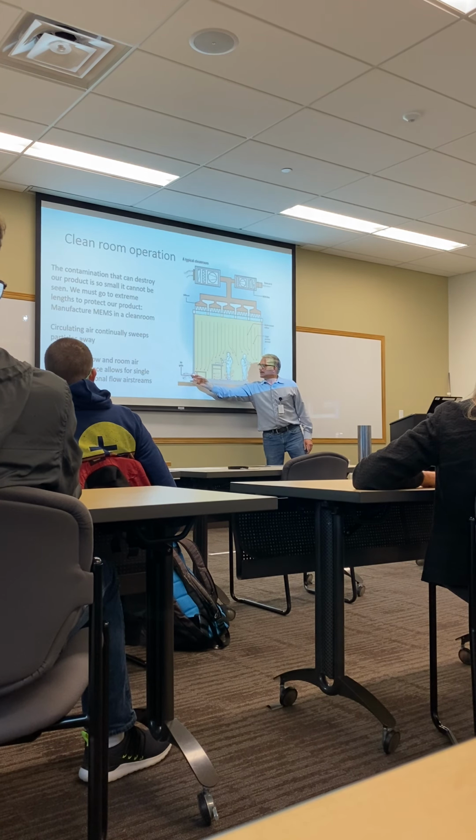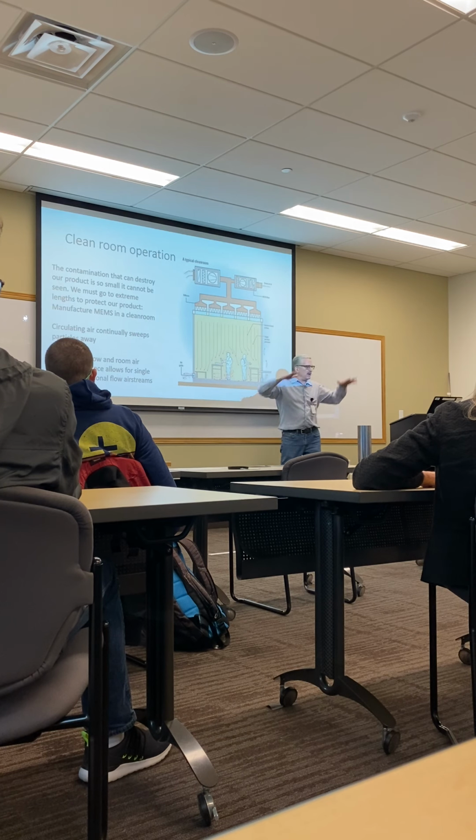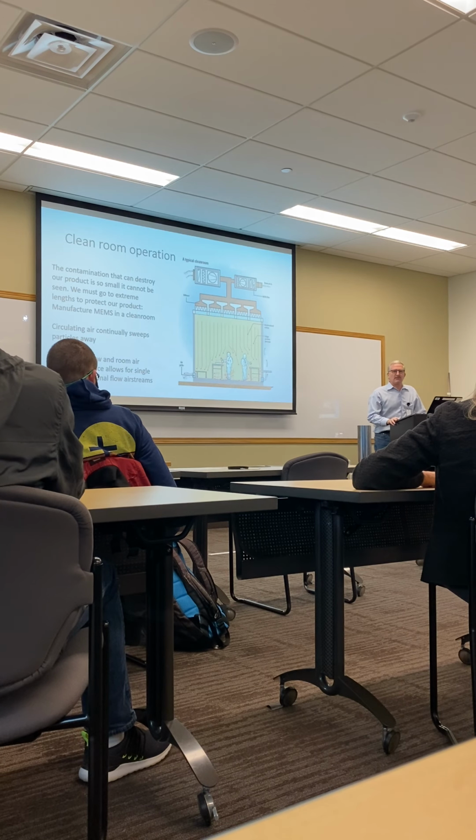The bottom of the clean room is actually the return air vent. Everything goes down below the top of the surface that you're working on and then goes back in, and the air is then recirculated. In our clean room, we recirculate the air about 6 times a minute. So every 10 seconds, the entire volume of air is recirculated. Now there's a couple of things that make that very interesting.